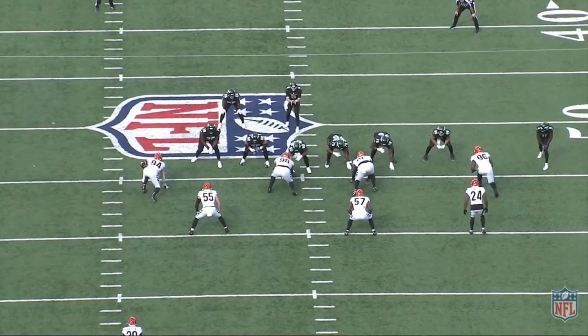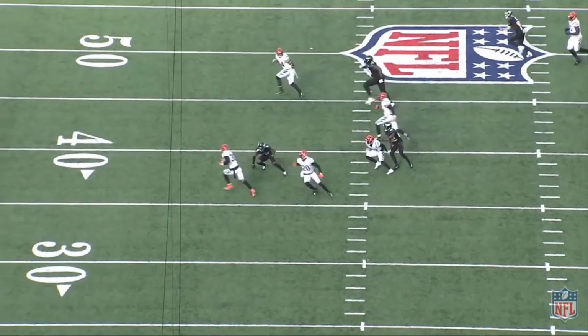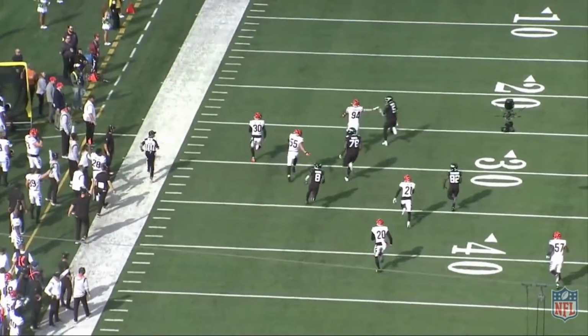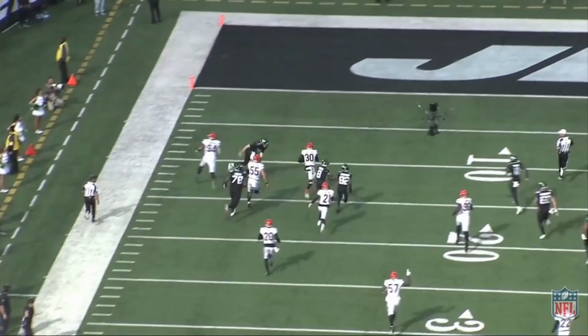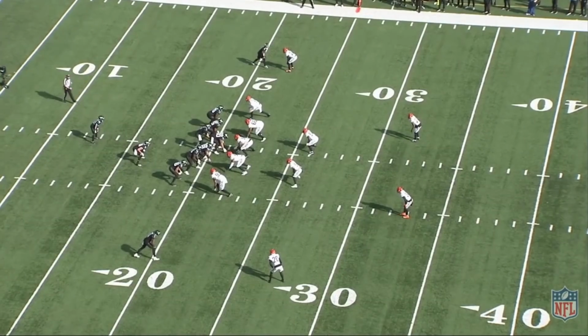But you can see the simple RPO. We're reading 55. He inserts into the run. We're throwing it right over his ear. Now, you got to be careful running RPOs versus man coverage because your conflict defender key will always kind of launch into the run game. That's why you got to be able to beat man coverage in those situations.